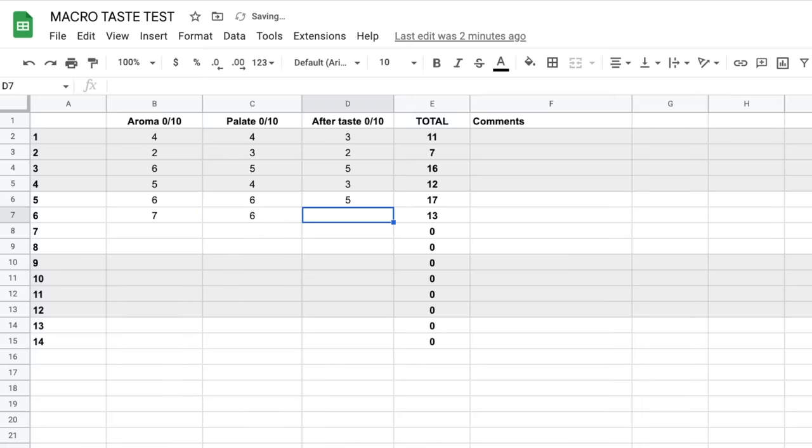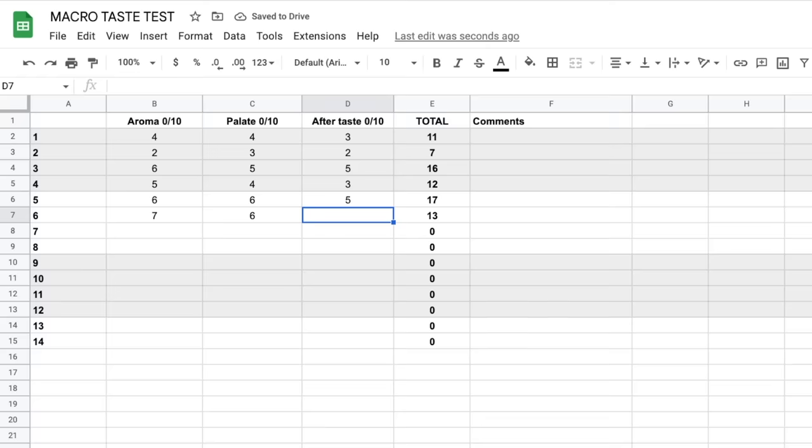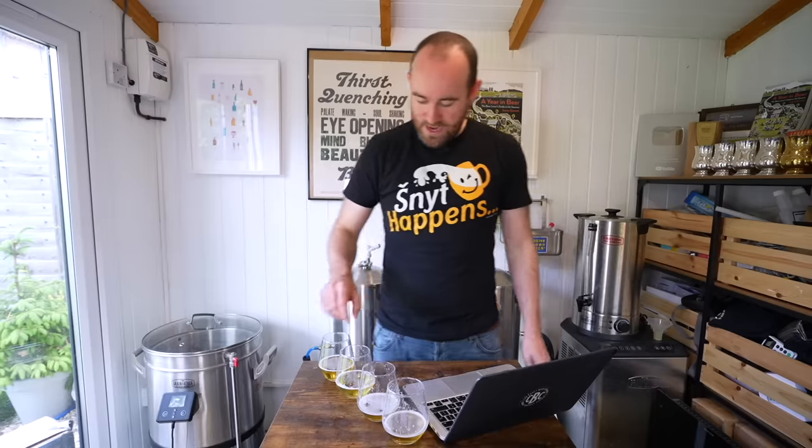Palate was as good as the last one, so that's a 6. Aftertaste, it was better than the one before. It didn't have a flaw, it just lacked bitterness. A new leader. Right, number 3.